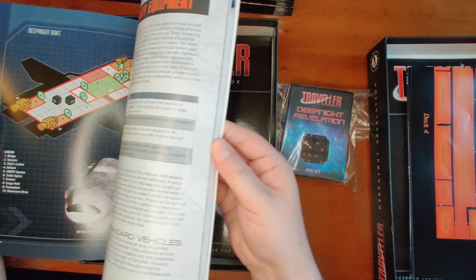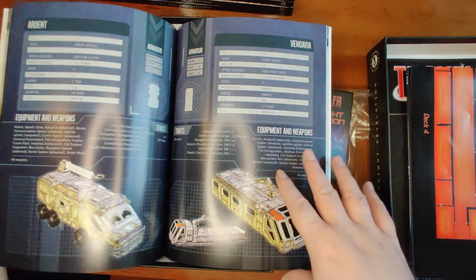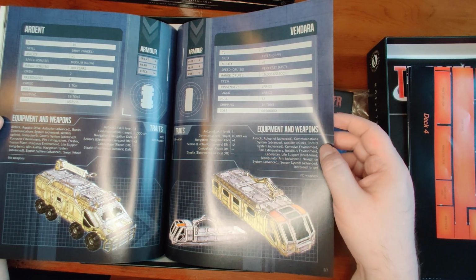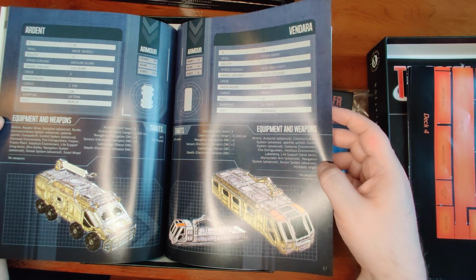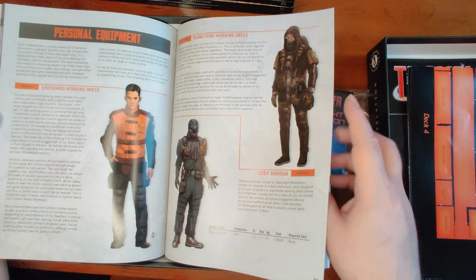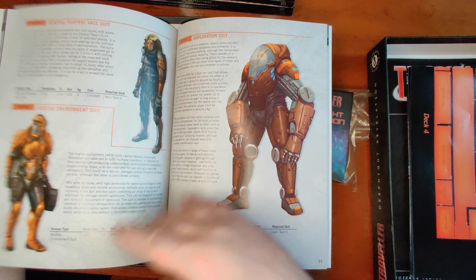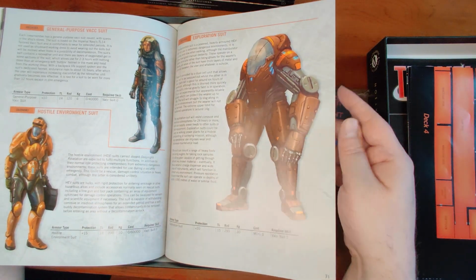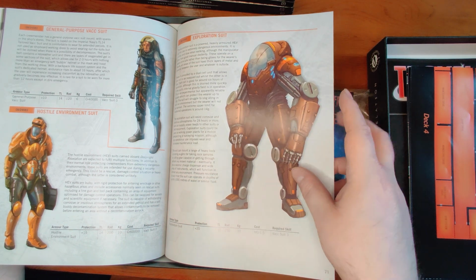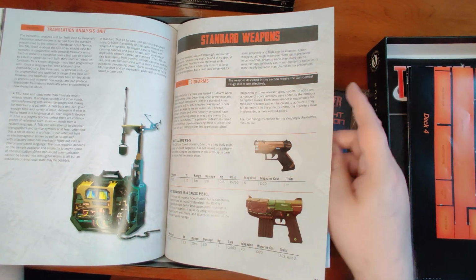They've got vehicles and heavy equipment. So yeah, we see the ATVs, the Carrier ATV, the Ardent and Vendara. So they've got some equipment and weapons, looks like. Well, no weapons, okay. But they do have stealth and sensors and other stuff. Then we've got shipboard working dress, planetside working dress, body armor, general purpose vac suits, hostile environment suits, exploration suit. Look at that bad boy. Protection plus 20. Wow. But you need vac suit 3 to wear that thing. It's a lot of skill requirements.